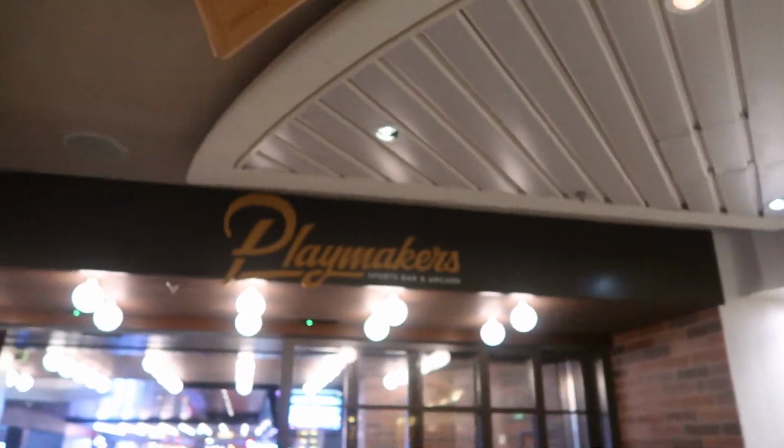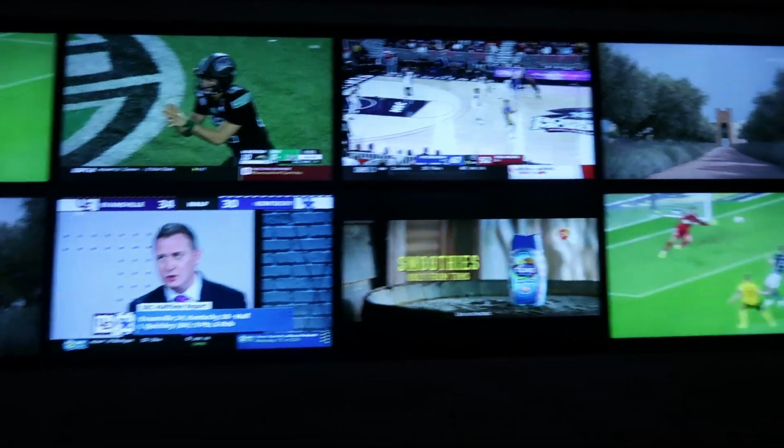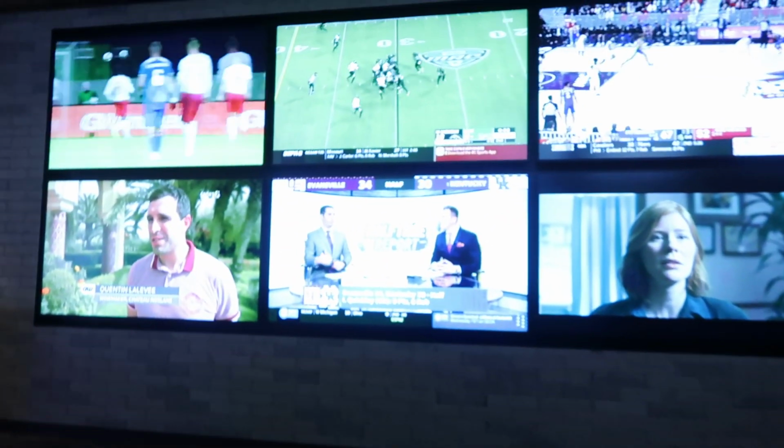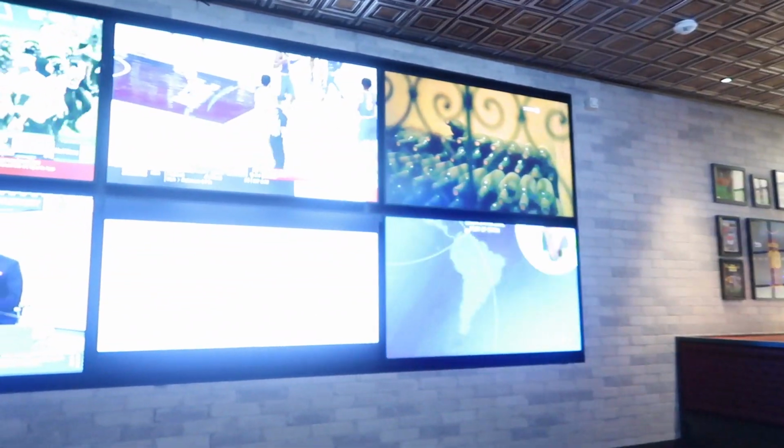Are you hungry? Very. It's time for Playmakers Sports Bar and Arcade. Let's do this. Do the big sliding barn garage door things. We're seated. We got a big booth. Big booth, and well, there's table chairs right across, but look. Oh, could you imagine this in your home, like on college football Saturday or pro football Sunday or hockey night? Really cool. It's kind of a lot though. Kind of hard to fix your eyes onto one thing.